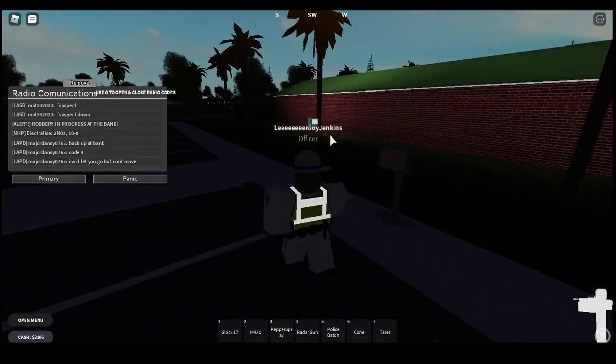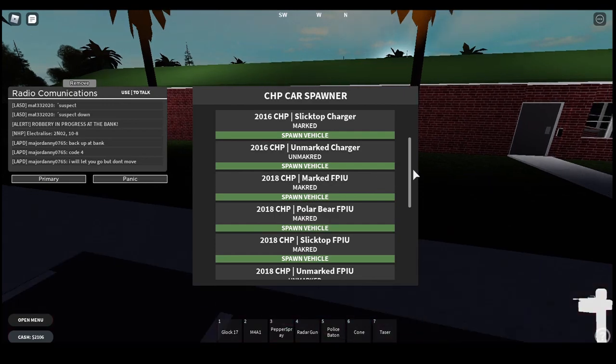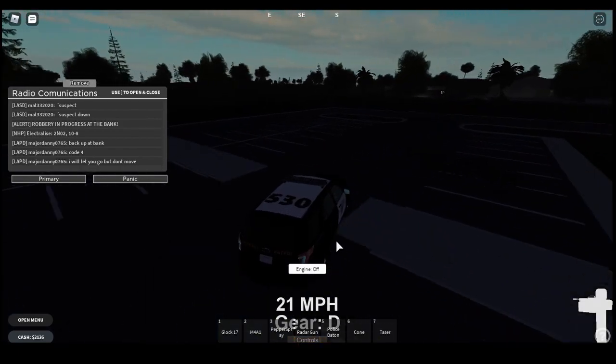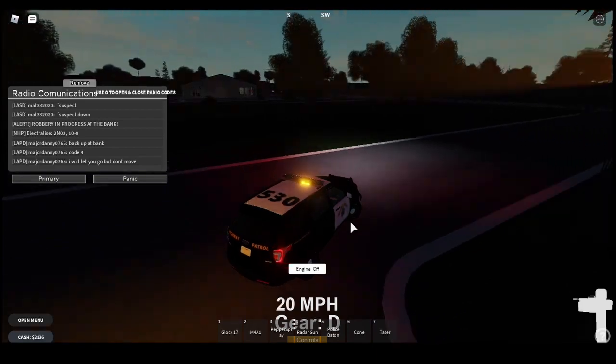Okay, robbery in progress at the bank. Is that where I was? I don't think I was at the bank. Let's do this. CHP marked unit. Let's go. Here we go. Let's click J. Let's click L. Nope. Wait, yeah, L does do something.